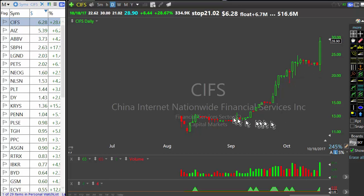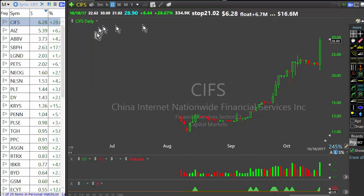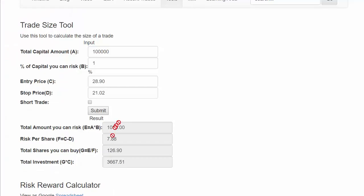Is it a good setup? Yes. And it was also a good setup here, where it was up only 6.82%. So the equation works in your favor. So look at it, you will be investing only 3,667 in this particular stock because your risk per share is so high.